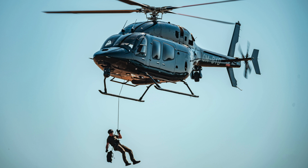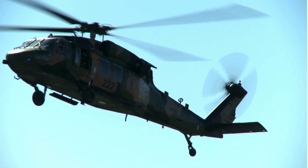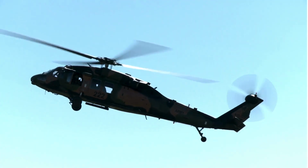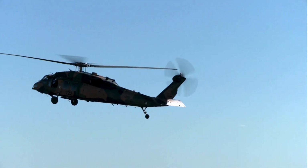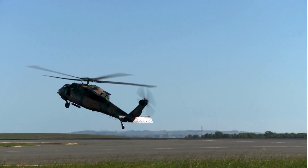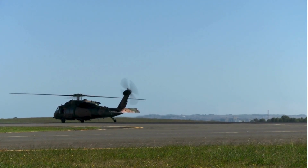Exactly. And it's not just about getting there, it's about what they can do once they arrive. Helicopters can hover precisely over an area, whether they're rescuing someone, lowering equipment onto a construction site, or transporting a patient to a hospital. I remember seeing footage of helicopters being used to fight wildfires. It's incredible how they can drop water with such accuracy right onto the flames.